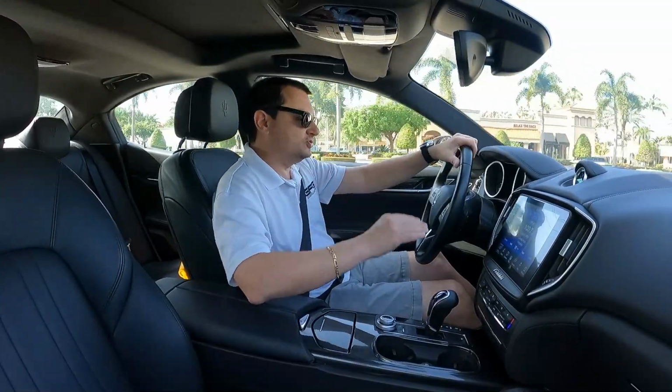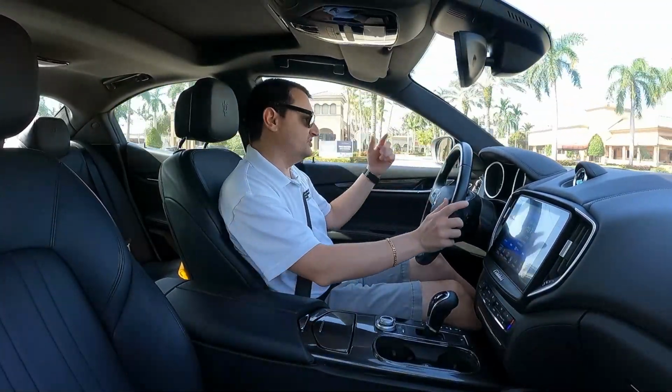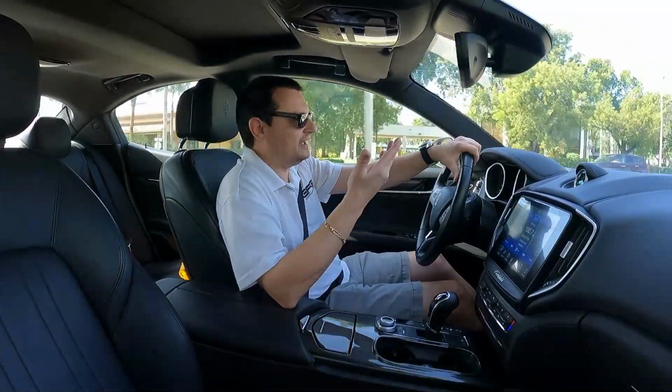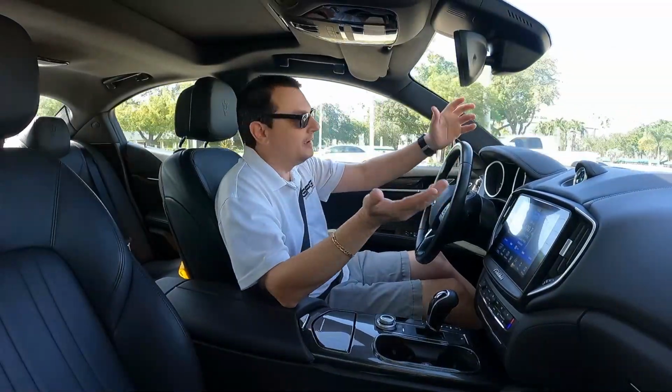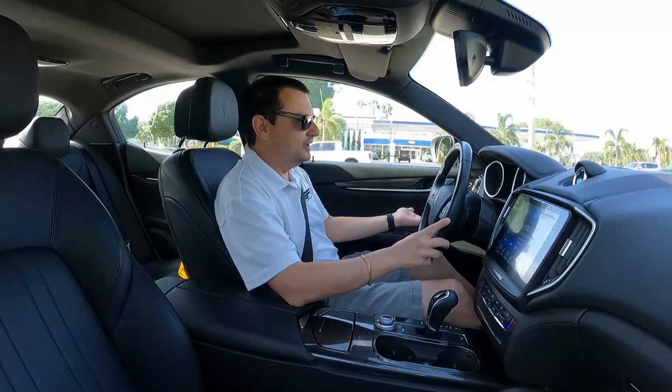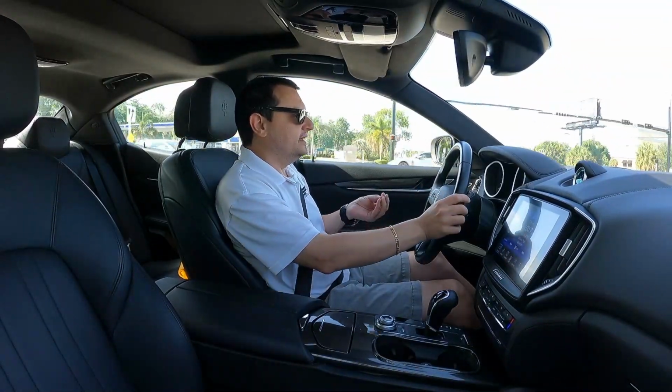Every single car you get into, the start stop button is right here. Nope, not on this car. It's going to be on the left. Why? I don't know. They're trying to mimic Porsche. They have a history of racing in Le Mans. I understand Porsches do that because they're trying to honor their racing history, but it just doesn't make any sense. It is not convenient.